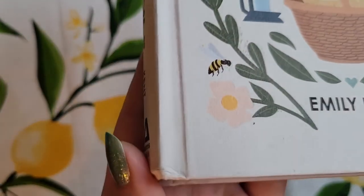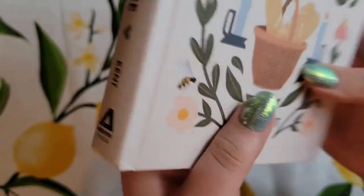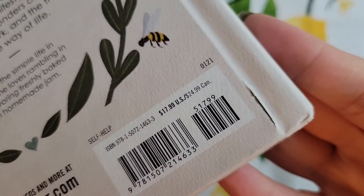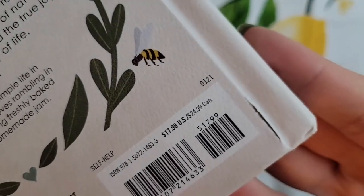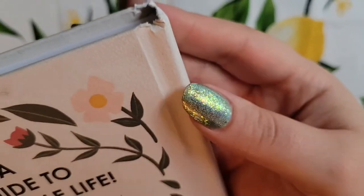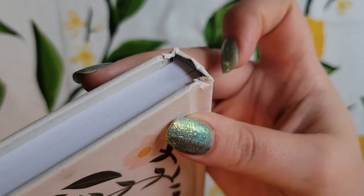But the one thing that does really bug me is if we look closely, I've had this book for maybe a week and it's already ripping. The binding chosen is this paper-clad hardcover, which is something I just don't feel holds up very well for wear and tear of regular use.